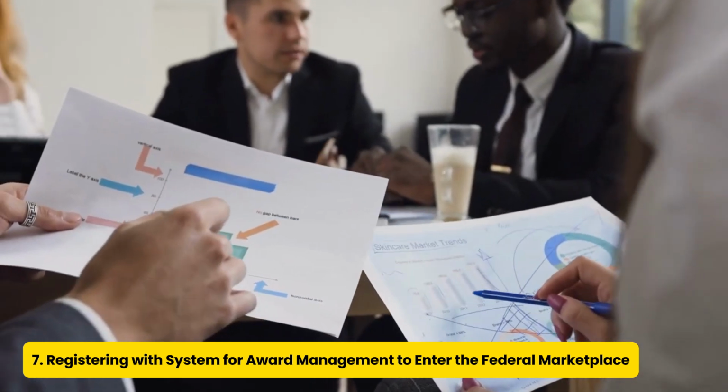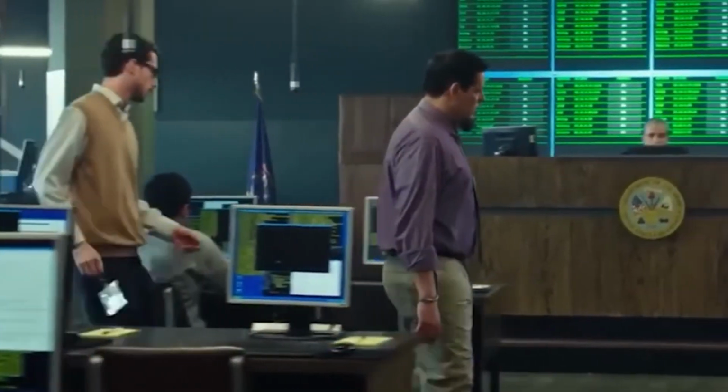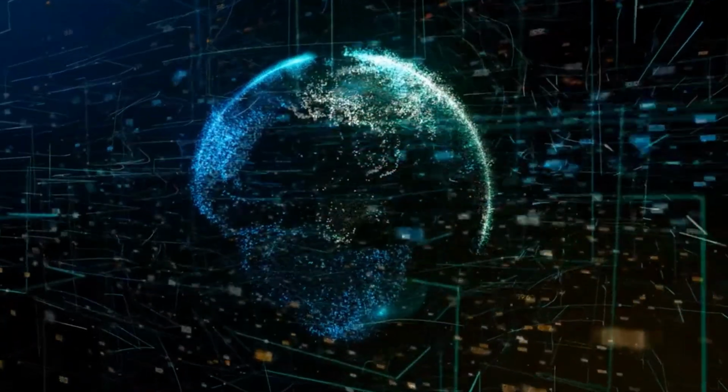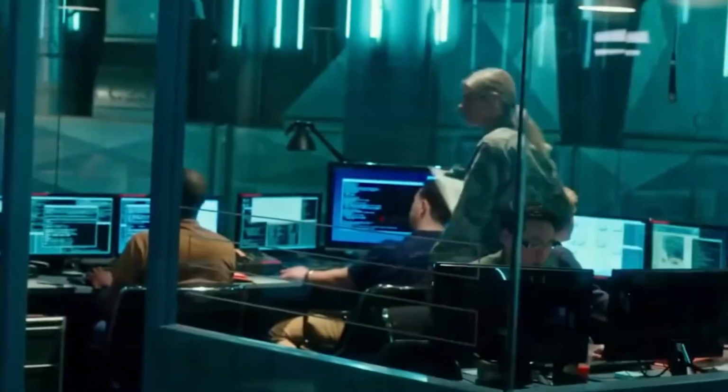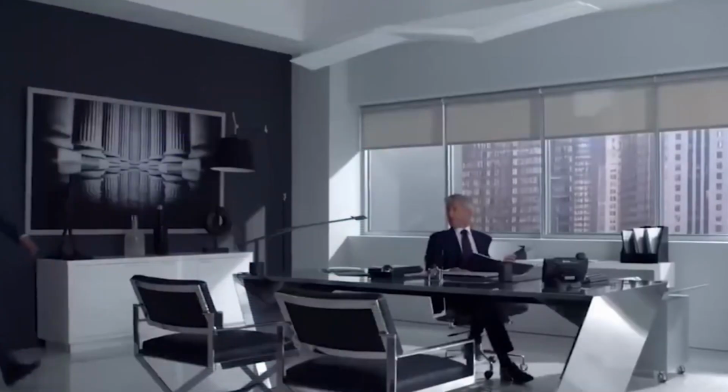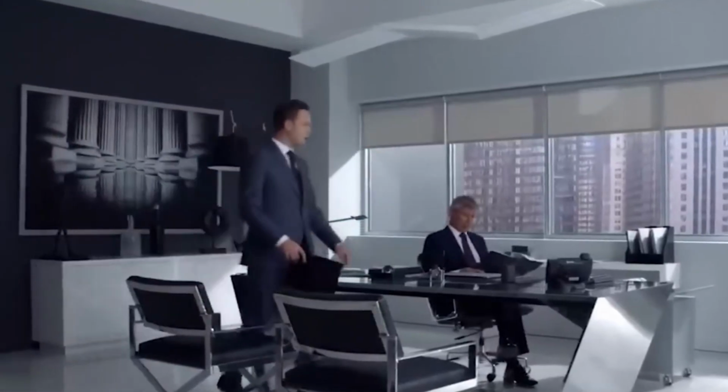Number 7. Registering with System for Award Management to enter the federal marketplace. Once you have your employer identification number, it's time to take the biggest step in federal contracting, registering with the System for Award Management at SAM.gov. System for Award Management registration is mandatory for anyone who wants to do business with the federal government, including sole proprietors. The process may seem complicated, but it's crucial to becoming eligible for contracts.